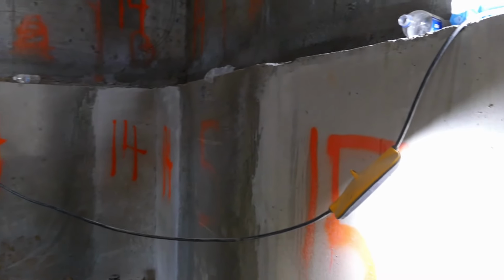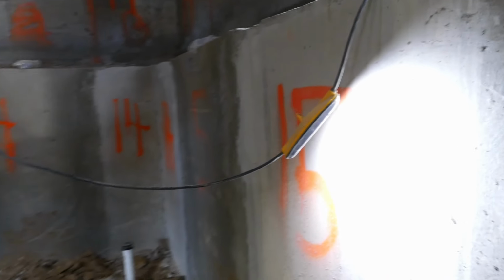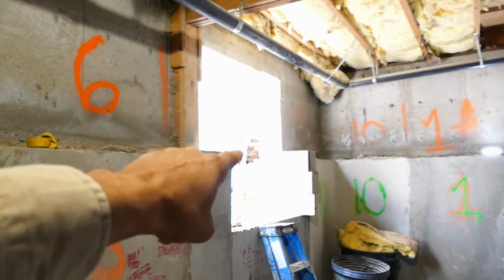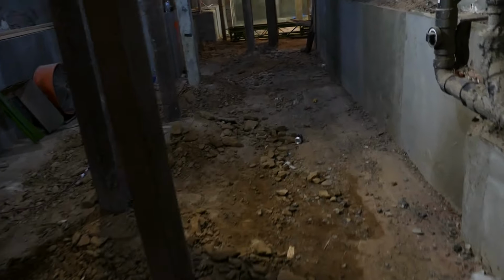And this room is just about done as far as the concrete goes. We'll be pouring the floor next as soon as the gentlemen are done with these window wells and the work is done beneath the floor. Then we'll be back to grade the floor out, place the rebar and the vapor barrier, and pour the floors.